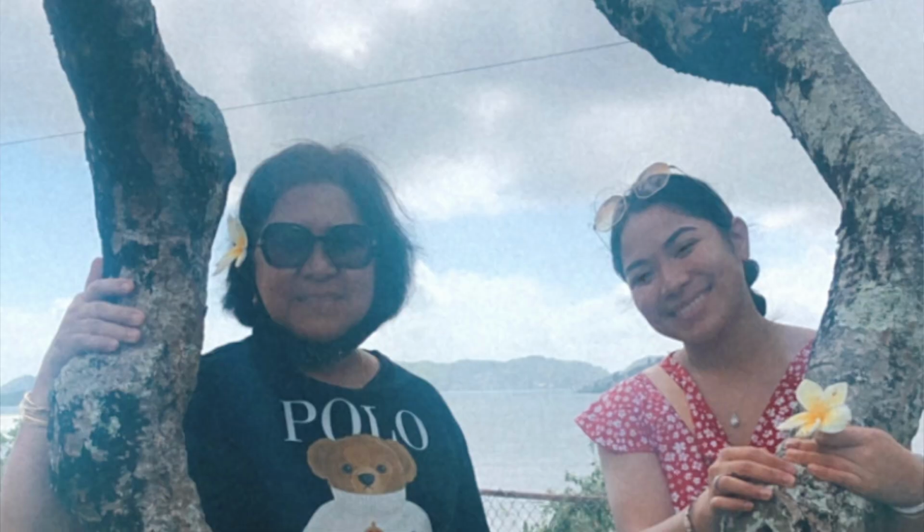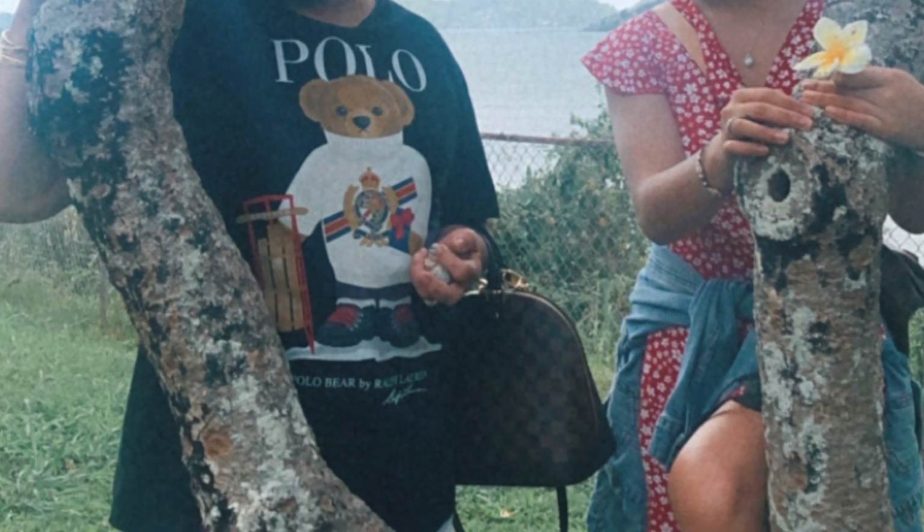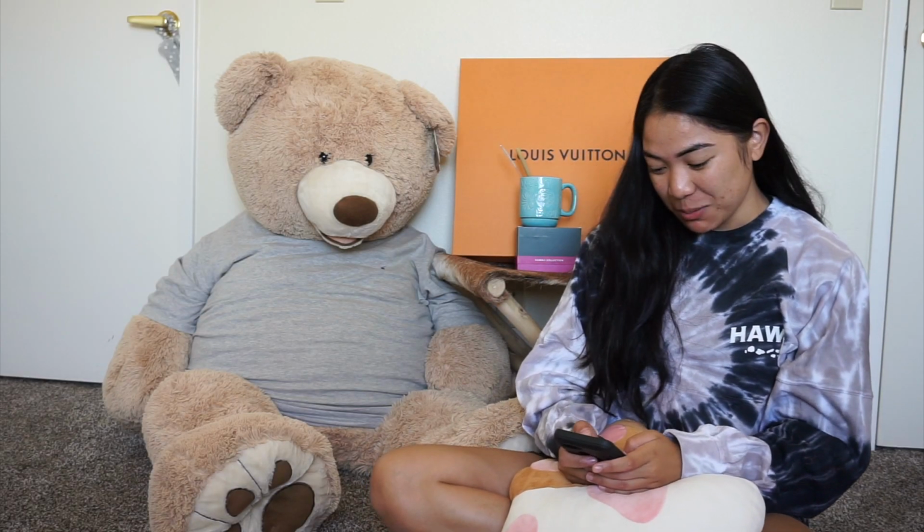The dress that I'm wearing at that tour was from Shein, and it was like $9, so that was such a steal. And I kept on getting love comments about it, so thank you guys so much. But yeah, it's only $9.